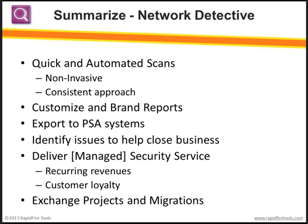And of course, the whole point of this is to close more new business and projects with existing clients too. So definitely use the security module in the reports to develop and brand a security service. You saw the external vulnerability report. There's a ton of additional reports. The result is going to be truly more satisfied, more loyal clients.